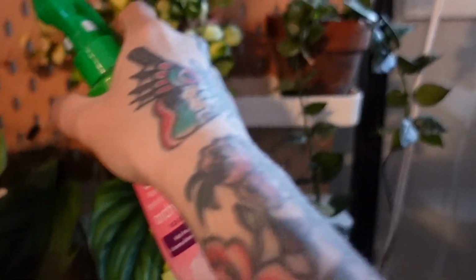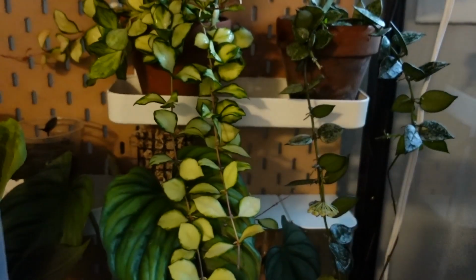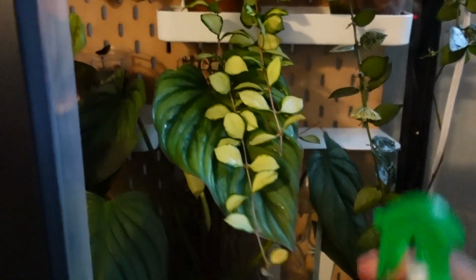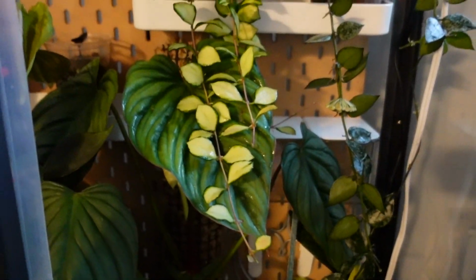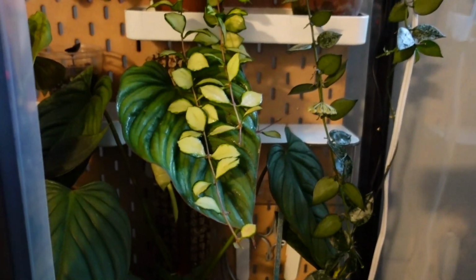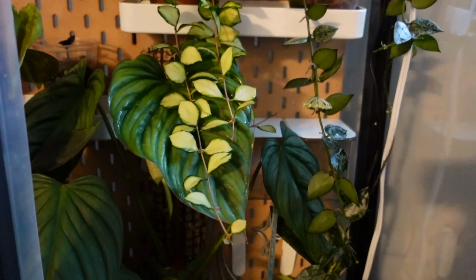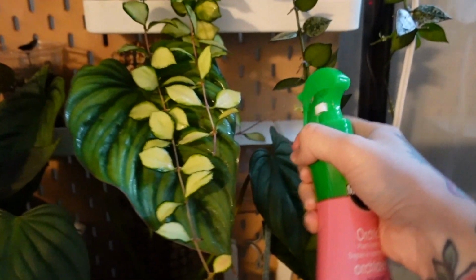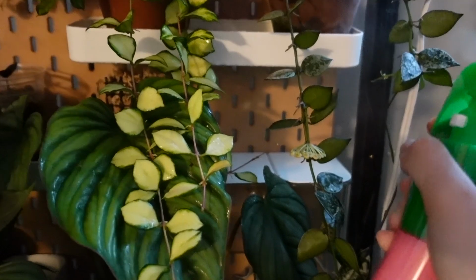Okay, in my cabinet, I'm definitely going to be spraying my Hoya Kaliana Variegata. I'm so blown away by how fast this Hoya has grown for me. It's honestly crazy. Also, as you can see, some of my other plants get sprayed by this when I'm doing it this way, and I've never had any negative effects from it, but I don't really know if it's bad for them or not. I don't think so. But yeah, I'm just gonna spray this one and then spray this one.